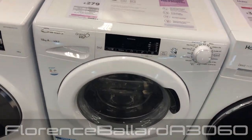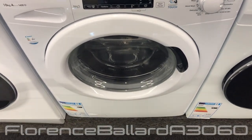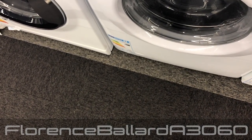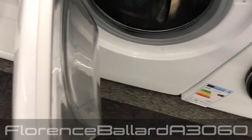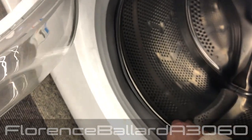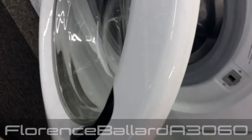Seen a Candy in Asia. Candy Grando Vita. Model, that's a 1400 spin. They don't even have the model number anymore. Oh, GVSC 1410. Look how much room there you've got. Look how flimsy that front panel is, though, in a way. It's a weird looking one.